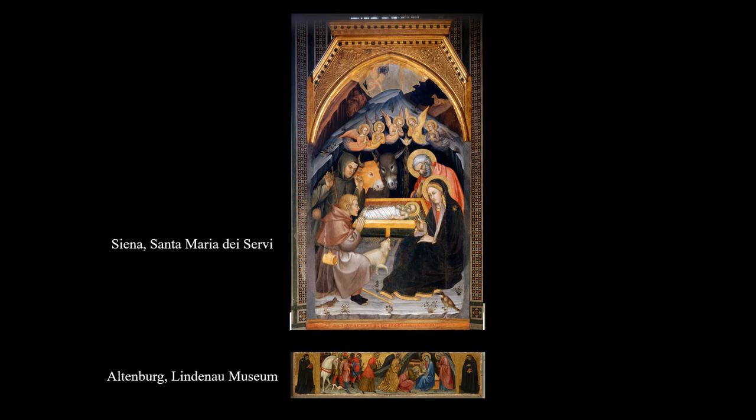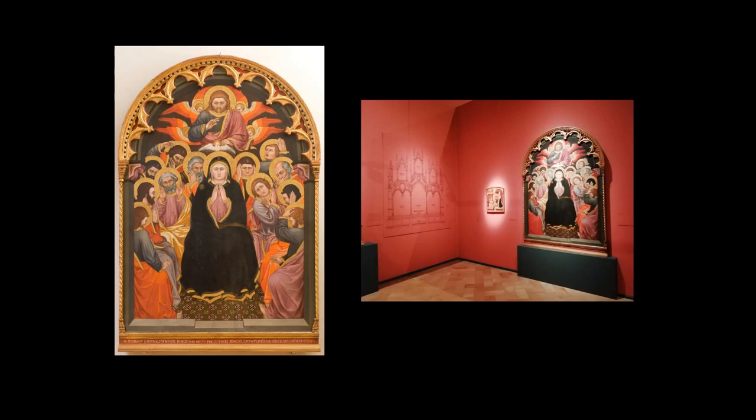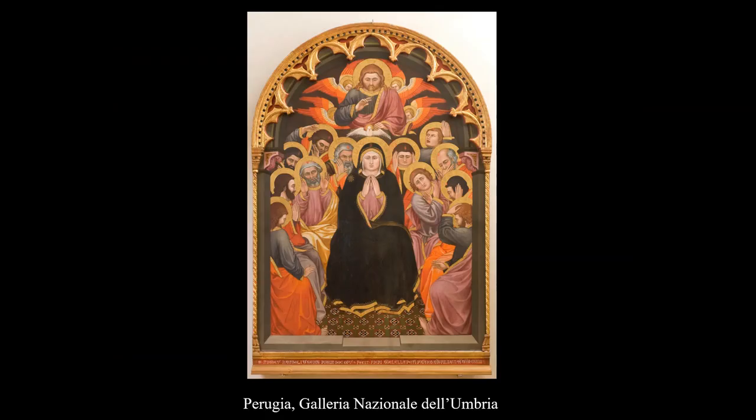The main panel is in Siena, and the predella from underneath came from Germany. This is a really large painting, but not as large as another of the narrative panels, which is for me a really fascinating work. We've hung it to face the Franciscan altarpiece because it was made for the same city, Perugia, in the very same year, 1403, and it could hardly be more different.